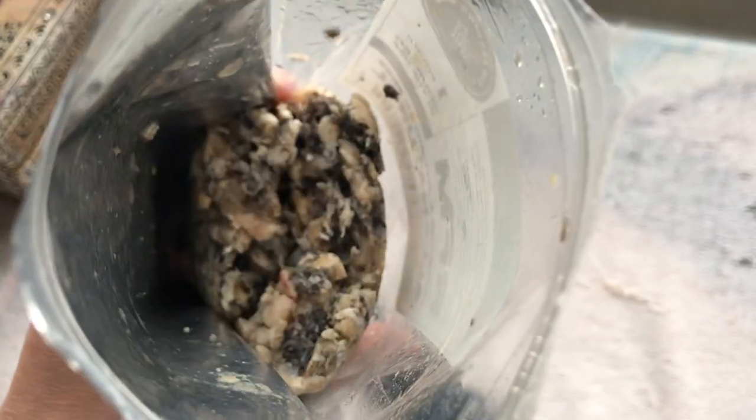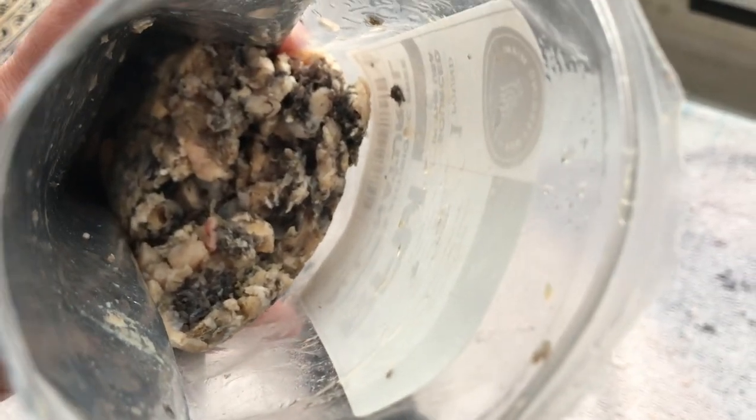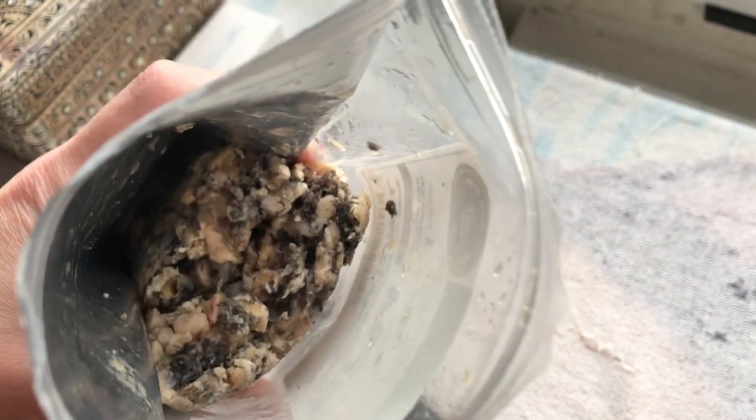This superfood is high in protein and has moderate fat, perfect for cats. It also has a really great calcium to phosphorus ratio and matches a mouse, perfect for cats. It has an acidic pH, perfect for cats. Omega-3 and omega-6 fatty acids, perfect for cats. And naturally occurring probiotics and digestive enzymes, again, perfect for cats.